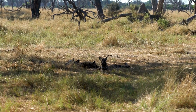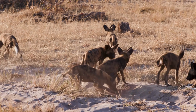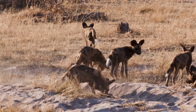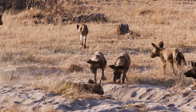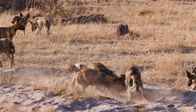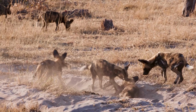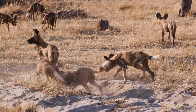24. Research and conservation technologies. Researchers use advanced technologies, including GPS collars and camera traps, to study the movements, behaviors, and population dynamics of African wild dogs. This information is crucial for conservation planning and management.